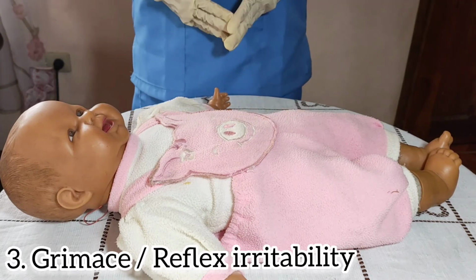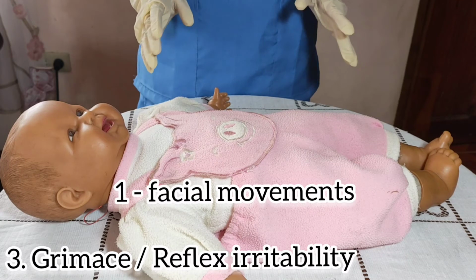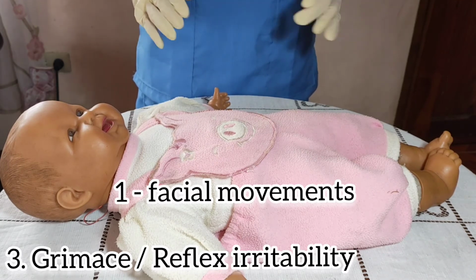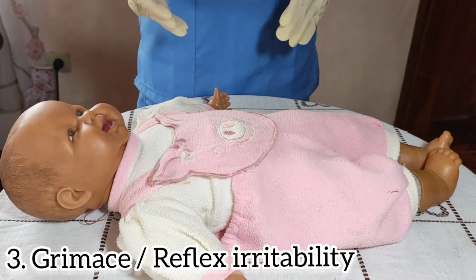The baby will be scored 0 if there is no response at all, 1 if there is facial movement, and 2 if the baby coughs, sneezes, cries, or pulls away.